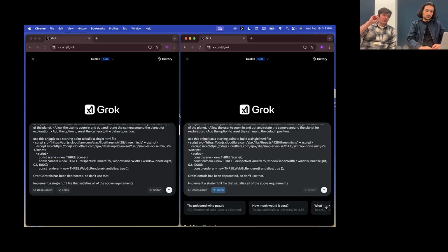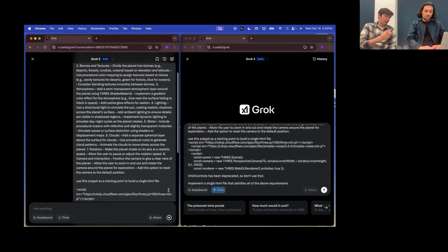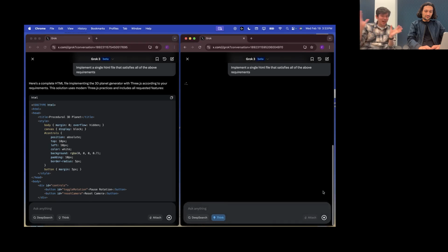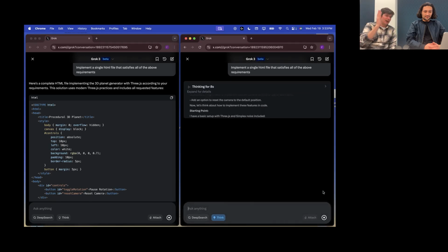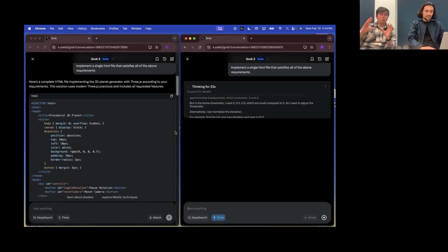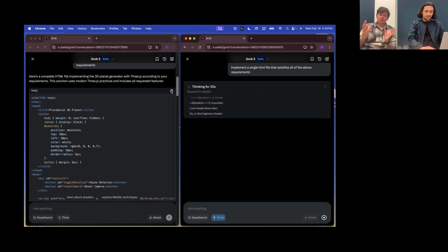Like always, we're going to start with a coding test. This coding test is similar to what we did for O3 Mini, plug for that video, where we want it to generate a procedurally generated planet. Immediately off the bat, you can see that on the left side, Grok 3 without thinking came back almost instantly. On the right side, it's been thinking for at least 20 seconds, and it will probably continue to think. So we'll go ahead and render these, and hopefully we'll see if the thinking actually generated a better response.